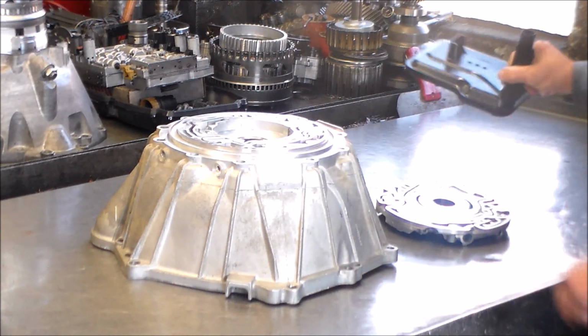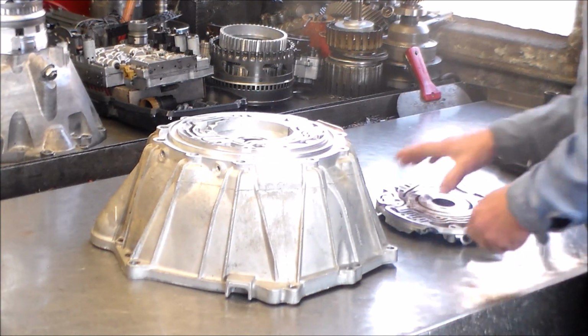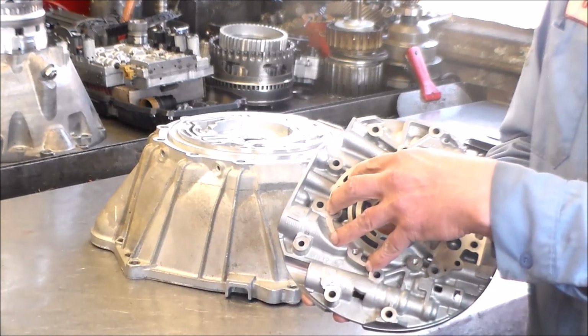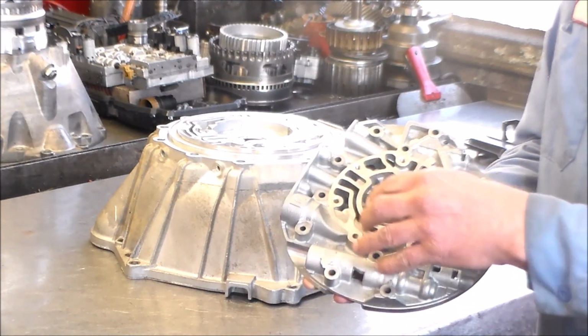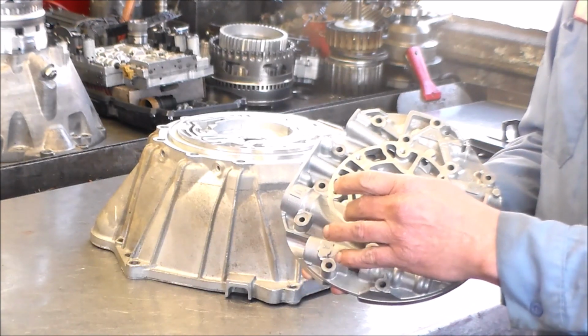And again, when I get these filters, I say, make sure you send me an AC Delco filter. Okay, so here is the stator. You've got to take the support out, the shaft out, and it comes out. It doesn't have to be pressed out, it comes out very easily.